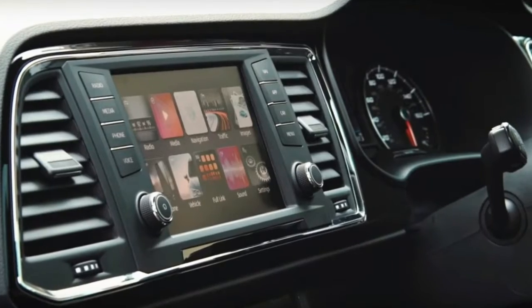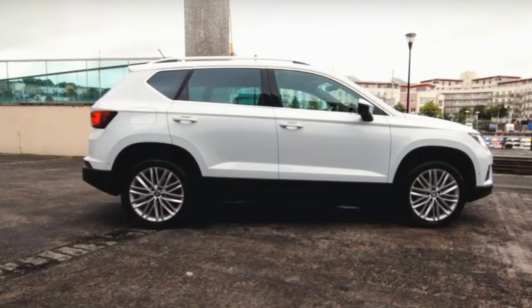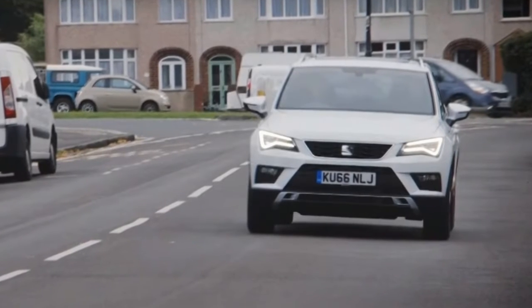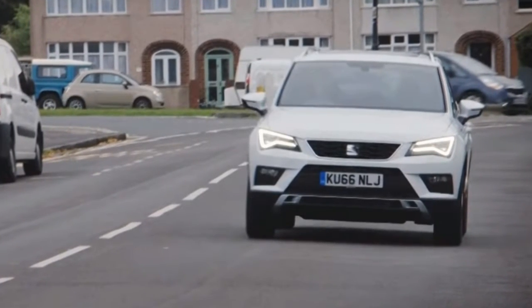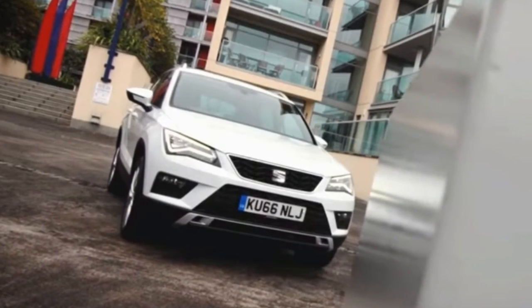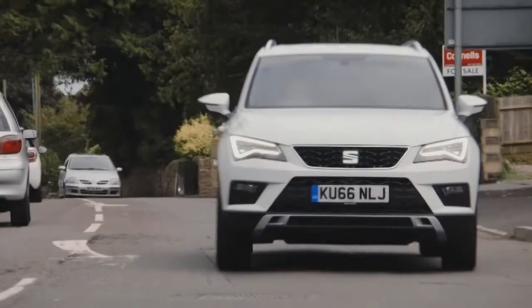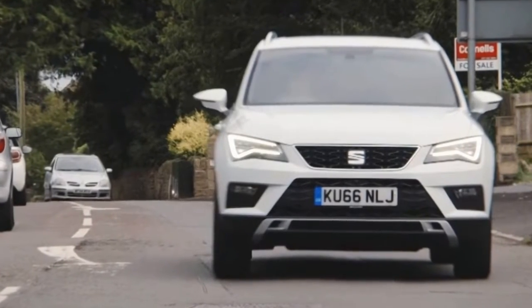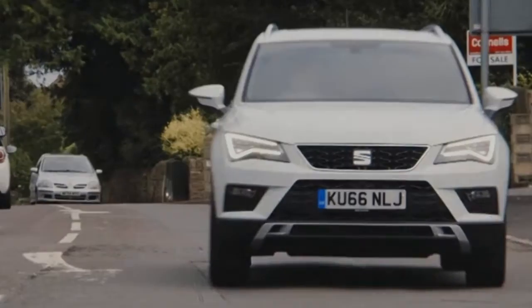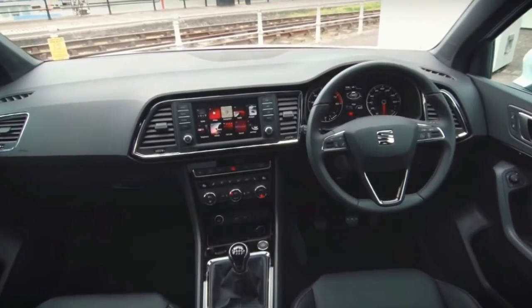Entry-level models receive air conditioning and alloy wheels, but the interior doesn't look its best with cloth seats and a smaller 5-inch touchscreen. If you can, we'd recommend going for the most popular Excellence trim level, which adds a high-resolution 8-inch touchscreen for all your infotainment needs, including smartphone integration. It also cherry-picks some really desirable equipment, including keyless entry and go, tinted rear windows, a reversing camera, wireless phone charger, and for a bit of glamour, branded puddle lights, which look great at night.